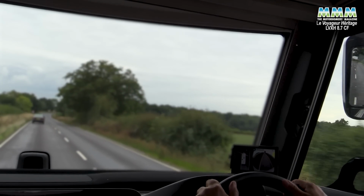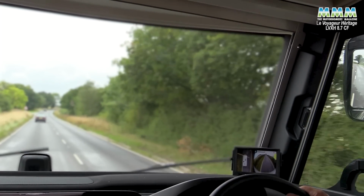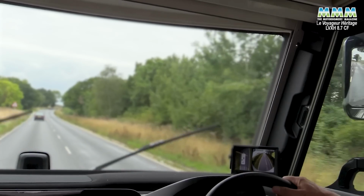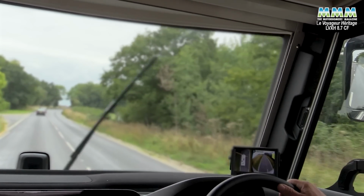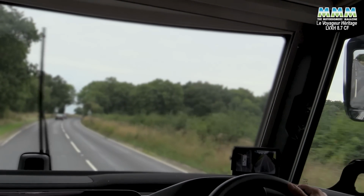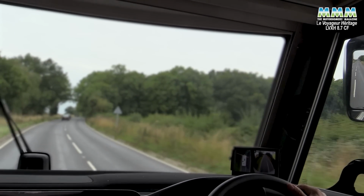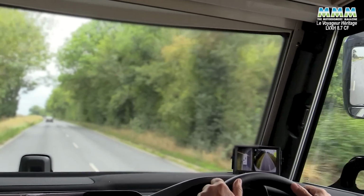The only thing that I can fault is this. The windscreen wipers are set up for left-hand drive. Well, they do a pretty good job for the passenger. Look at the amount of unswept area on the right-hand side. Please, Le Voyageur, can we have right-hand drive windscreen wipers on a right-hand drive vehicle?